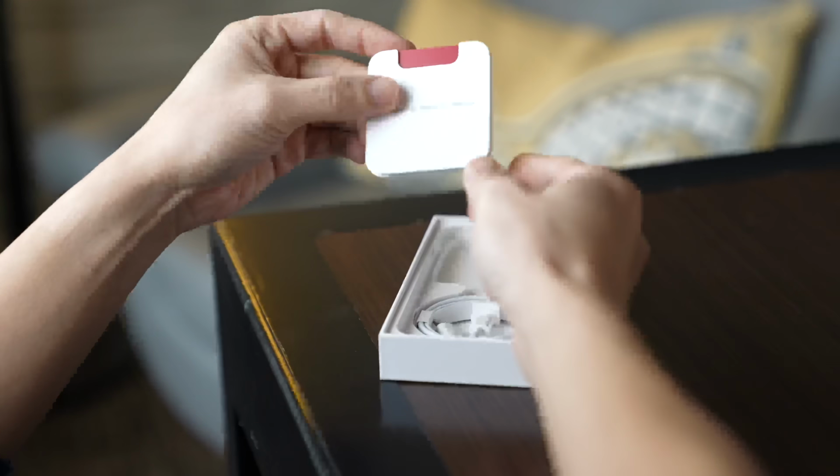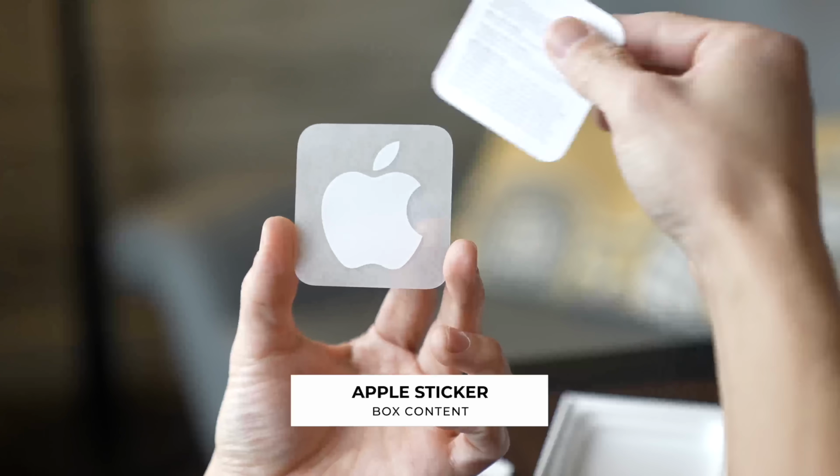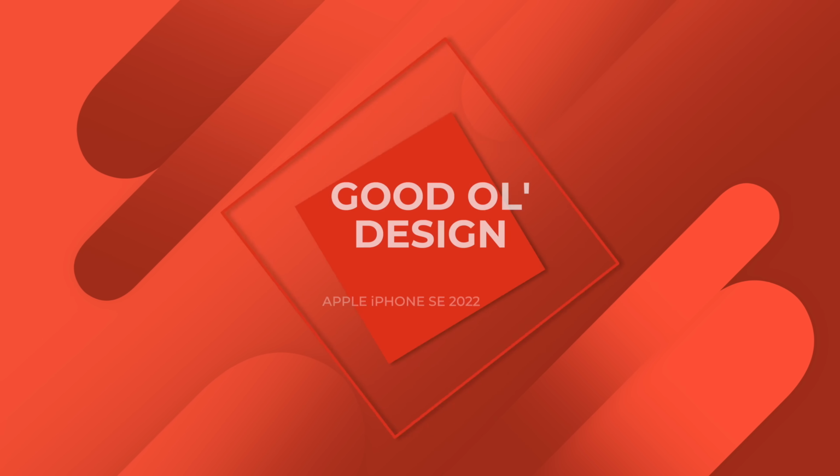Inside the box, the usual stuff: a red packet with a user guide, SIM card ejector tool, and a white sticker. Lastly, there's a USB-C to Lightning cable for charging.